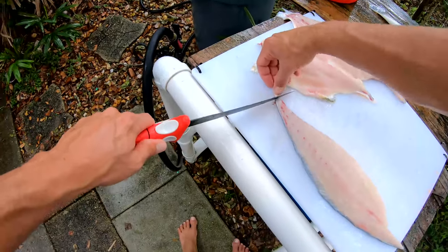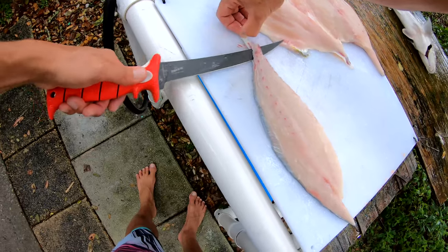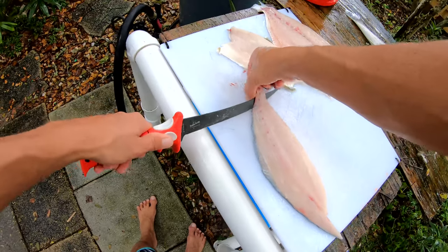Fish is really easy to skin also. You just start at the tail, go all the way this way.